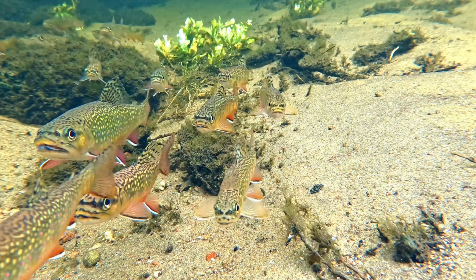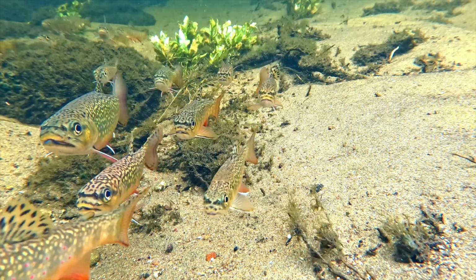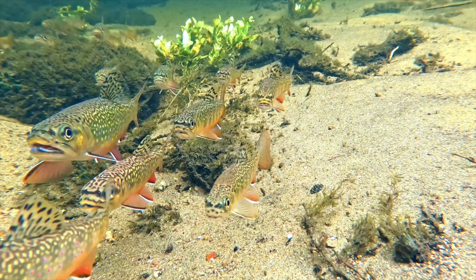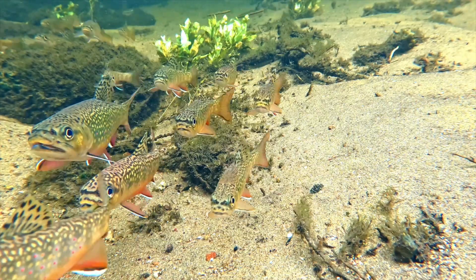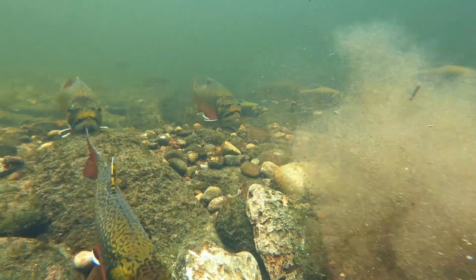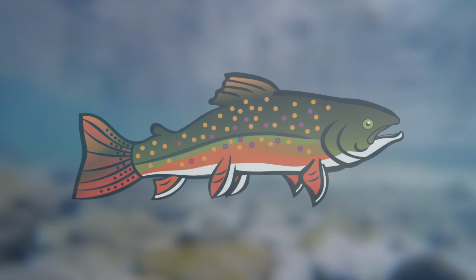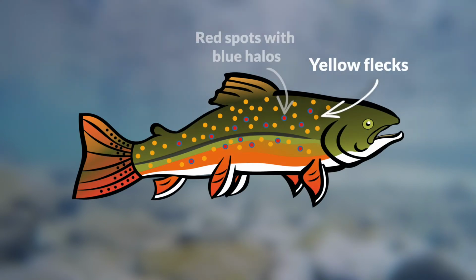Wow, you certainly can't miss a brookie. Look at those colors. I've heard people say they're the most beautiful of all freshwater fish, and now I can see why. I certainly agree, although when we view them from above, we often only see the dark olive green color of their backs. If we look closer, we can see that they are fantastically colorful with yellow flecks and red spots that have bright blue halos around them.